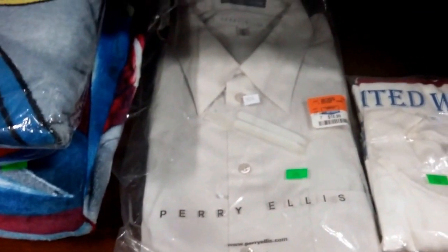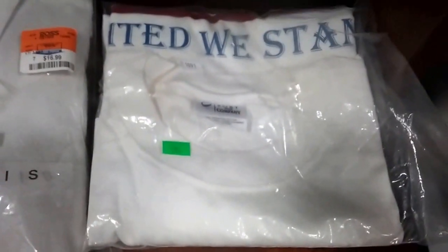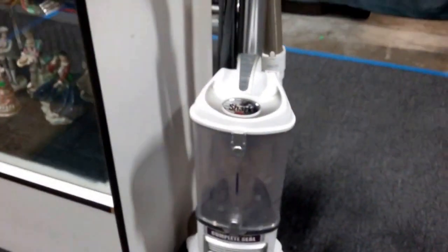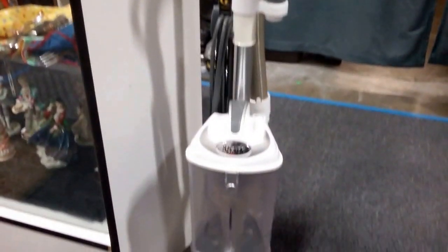A nice Perry Ellis shirt, new in the package. And United We Stand t-shirt, nice extra large. And we have the Kirby G6 performance vacuum. Great vacuums, last forever. And we also have the Shark Professional Navigator vacuum. Works great.